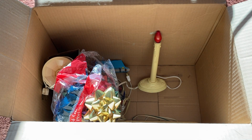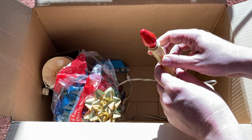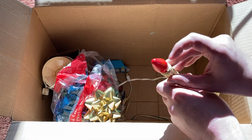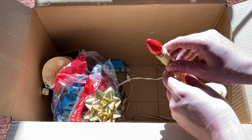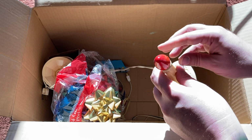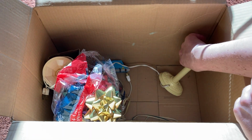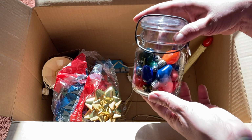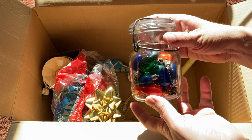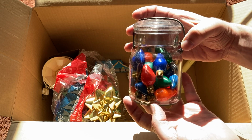And just to make it really super authentic with the bulbs with these, this is actually an old vintage light bulb as well, because some years ago when I was shopping for these at the antique mall, somebody was selling this jar of old bulbs. So I have an actual jar of ancient light bulbs.